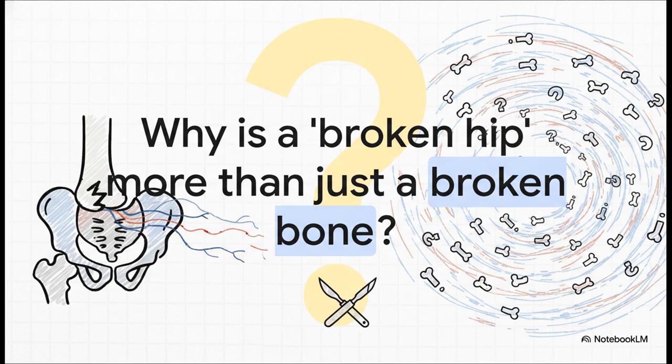So why is this injury so much more than just a broken bone? What makes it so different? Well, the answer is hidden in its unique anatomy and the incredibly fragile lifeline that keeps the hip joint alive. Let's dive in and unpack one of the toughest challenges in orthopedic surgery.